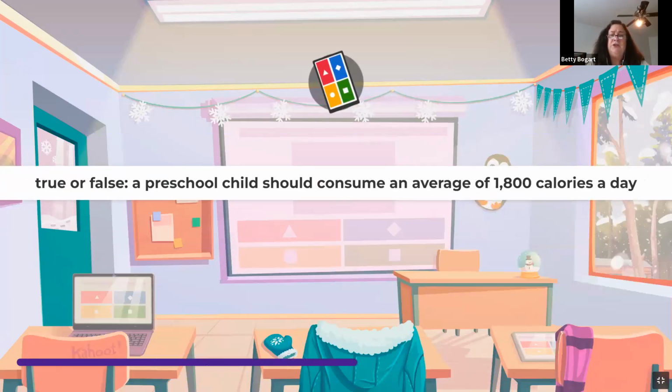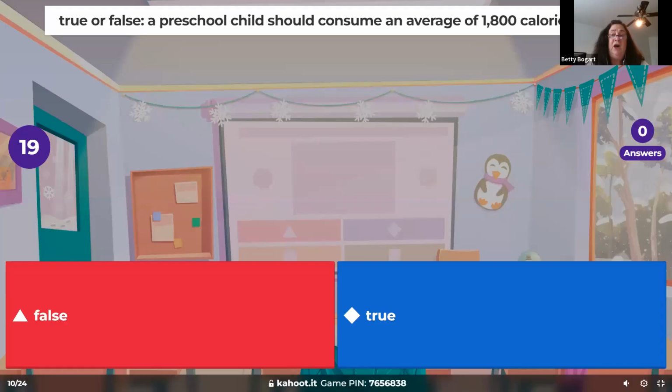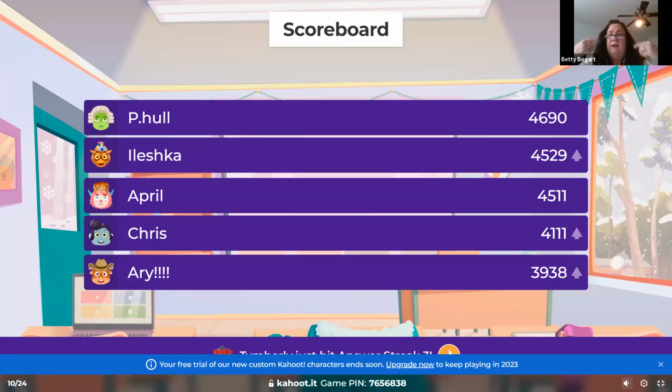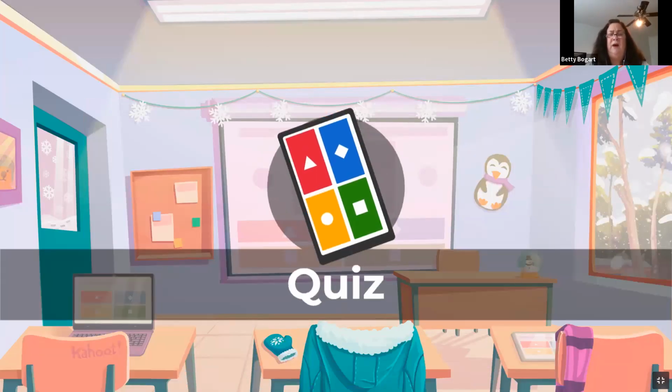A preschool child should consume an average of 1,800 calories a day. It's a lot, isn't it? I think that's why we have whole milk with extra fat, right? For these children, we don't do low fat because they need calories. And the answer is absolutely true. They need that much. As toddlers, they don't get it because they're picky eaters. But by preschool, they do need those calories because their mind is working and they're starting to learn so much.